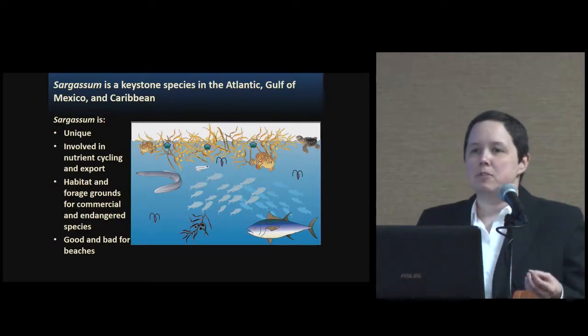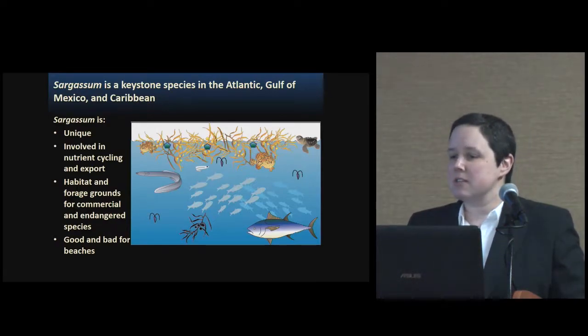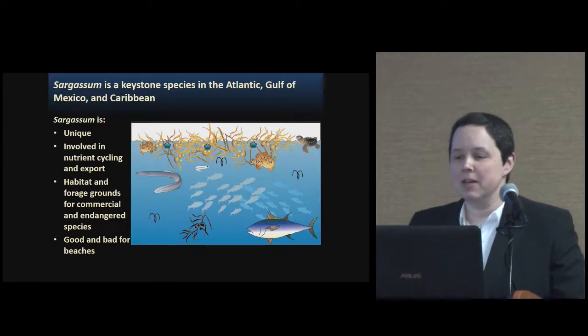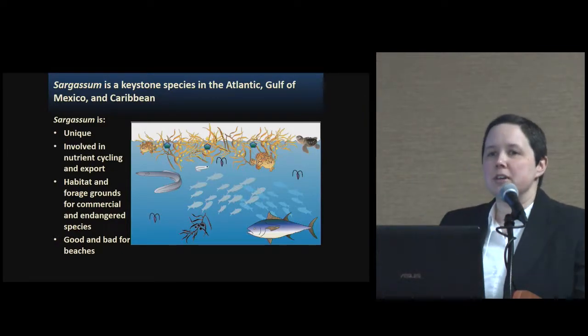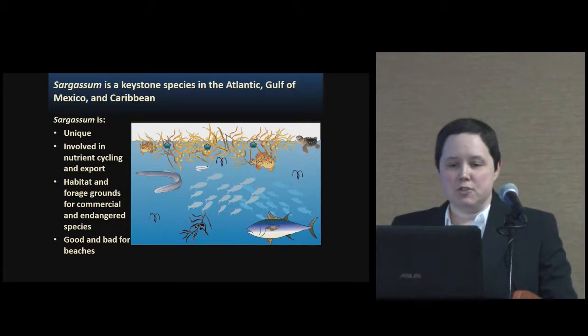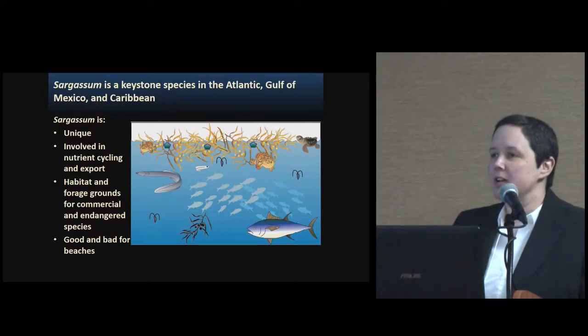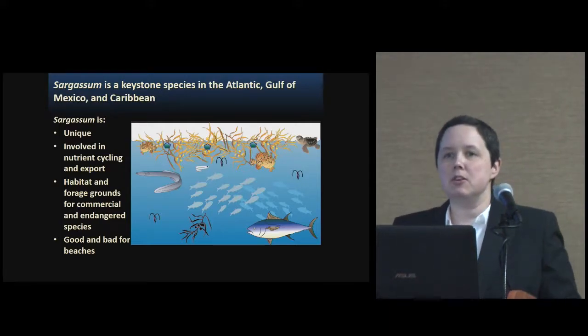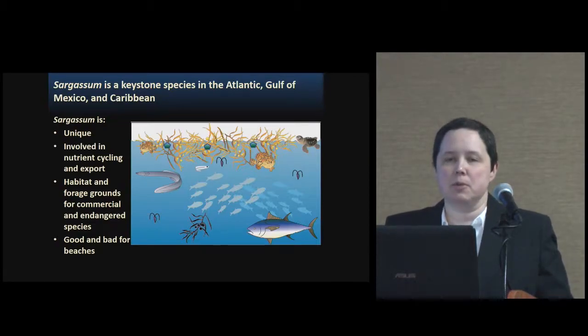Things like endangered juvenile sea turtles spend a portion of their life associated with sargassum. And commercial fish like tuna like to hang out around these sargassum mats because there's lots of forage fish for them there. And sargassum, and part of the motivation of this work, is that sargassum can be good and bad when it washes up on the beach.